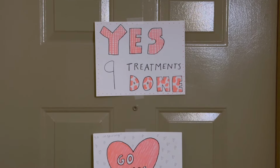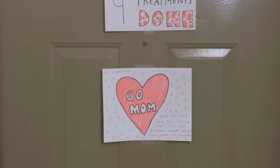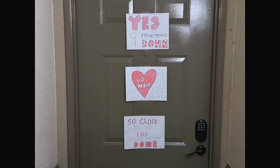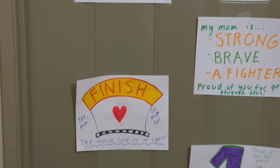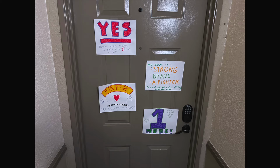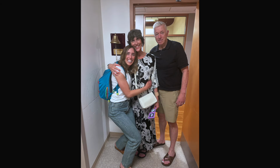I was so blessed to have my husband Doug with me for every one of my infusions. Having him there made me feel safe. It was also nice to have my daughter Tiana waiting for us when we got home. She always had inspiring signs for me on our door and made dinners for us. Both she and Doug were there when I rang the bell, and it was so special. My son Dane flew in from New York City several times, and it was so nice having his burst of energy here with us.